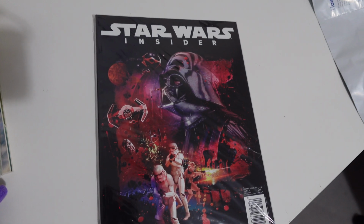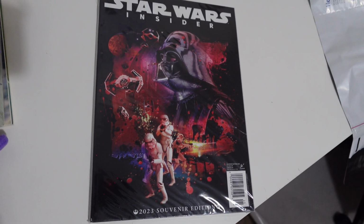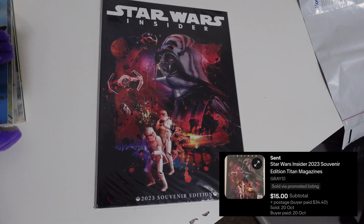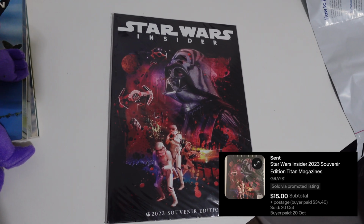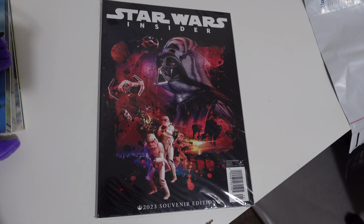First up, we have this Star Wars Insider magazine. Got a few of these out of the big trade paperback lot that I got. Got $15 plus postage on this one. It's one of the first kind of magazines that we've sold, so it's good to see those starting to sell.